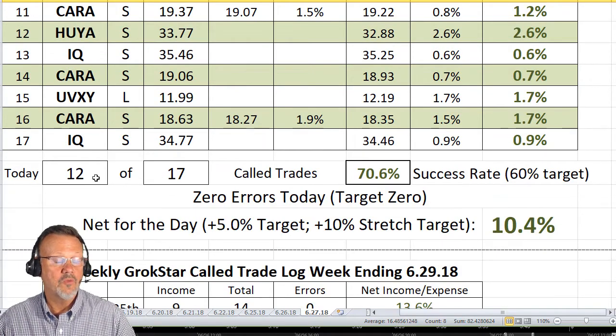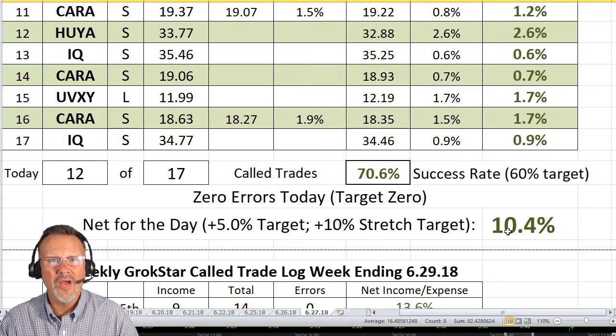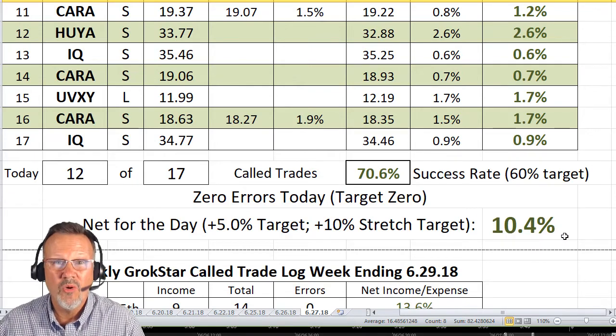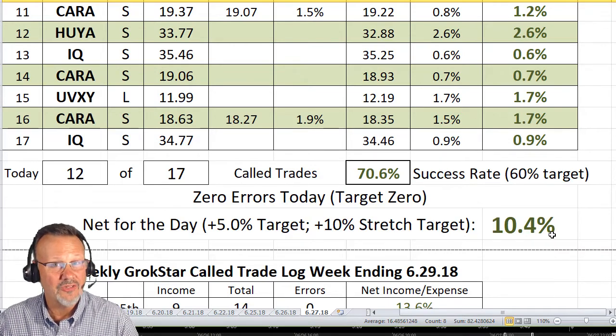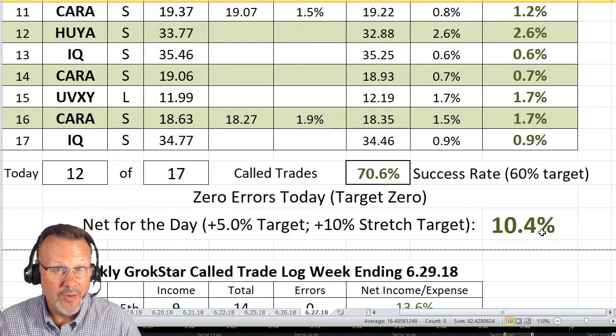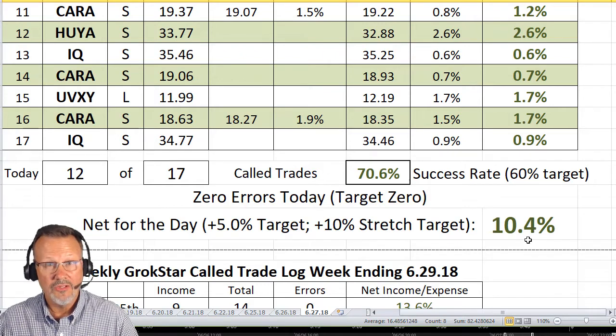By the end of the day, we were 12 of 17 called trades for a 70% success rate. Our target is 60%, and we have a 5% daily target on return on risk. We were at 10.4. So after having been down over 2.5%, we were able to turn it around and end up with 10.4 for the day. Now again, this is return on risk. Our model portfolio lot size is $10,000 that you buy on each stock that we trade, and a 1% stop is risking $100. So for every 1% we make, that is $100. We made about $1,000 in the first 2 hours of the market.